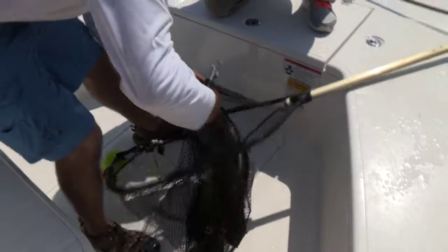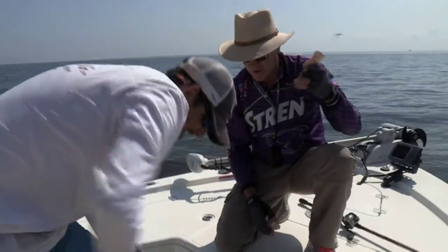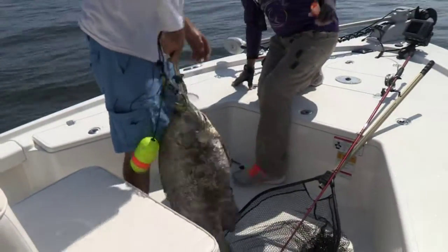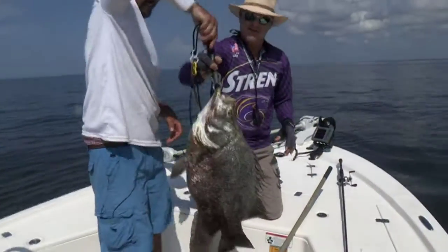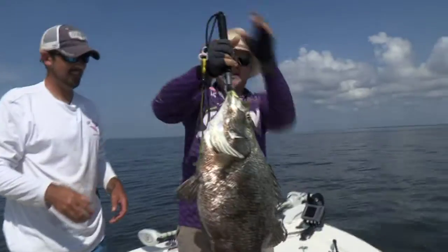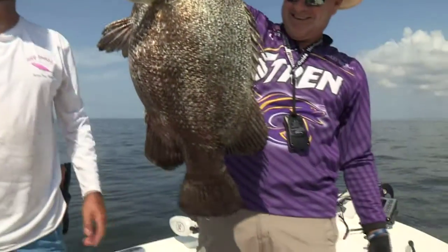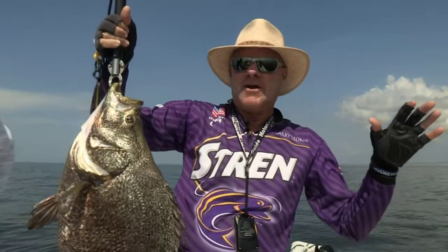Man. Wow. What a fish. And what a fight that fish put up. Oh yeah, that thing is bottomed out. A 15-pound Boga and it's bottomed out. Oh my, man, look at this big daddy. There is a big triple tail. Oh my gosh. My first triple tail ever, folks. And you saw it live right there.